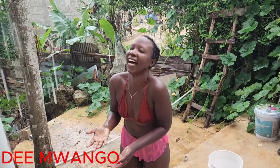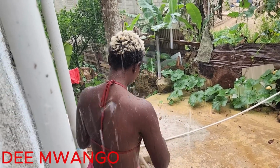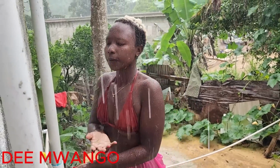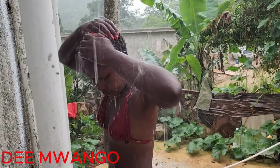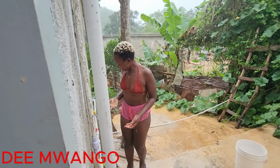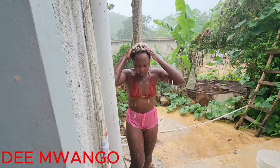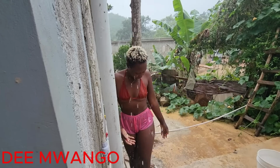The shower. It's raining. This is the best part of the shower. So guys, because I was taking a shower and it's raining, this just reminds me of my childhood moments. We used to do this. Let me know if you used to do this as well. But I love it.